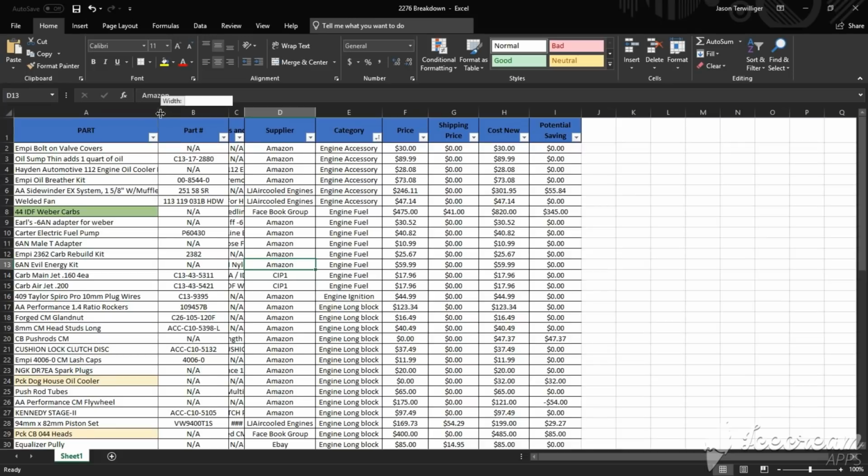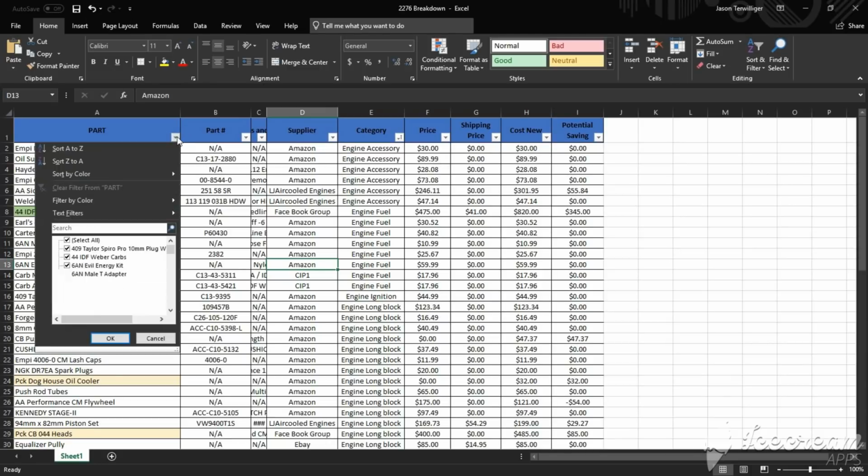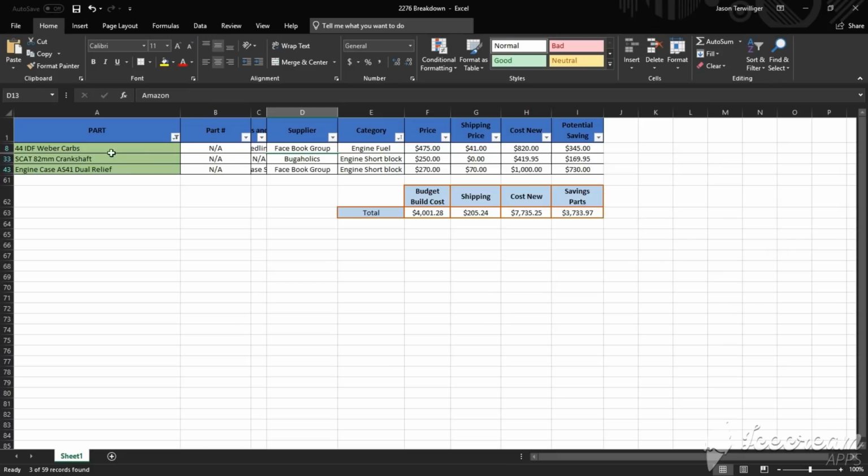I think pricing is really what most of the guys out here are concerned about. How much does the stuff cost, what did you pay for it, and where did you really save your money? Where I really save my money is, I can filter this by color, and I'll bring in the top three money savers, which were my carburetors, the crankshaft, and the AS41 case. Everywhere I looked, prices ranged between 790 and 1,000 for a new AS41 case. I paid 270 plus 70 for shipping, so right there you can see I saved a crap load of money.